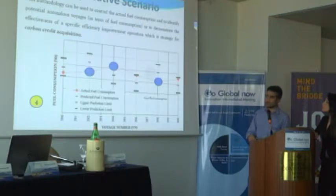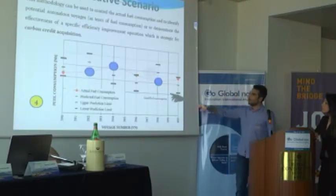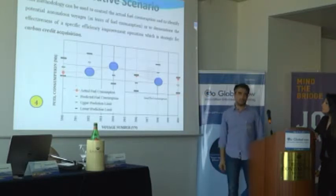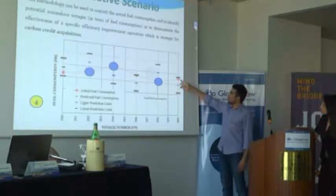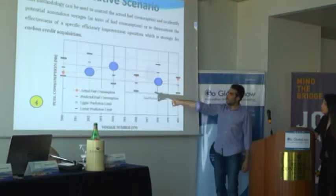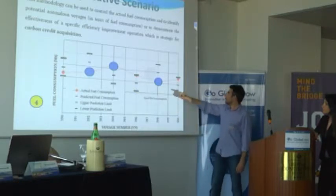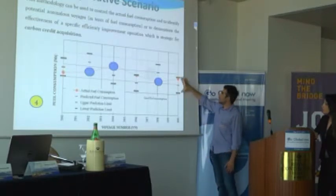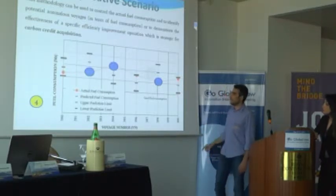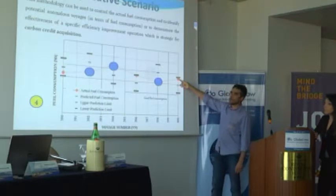for carbon credit acquisition. In this graph is shown on the x-axis, for example, the voyage number, and on the y-axis the fuel consumption. The red point is the actual fuel consumption for this voyage, and with this line we show the predicted fuel consumption, and with the other lines we show the upper and lower prediction limits.